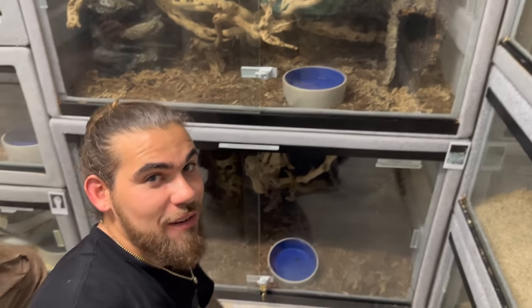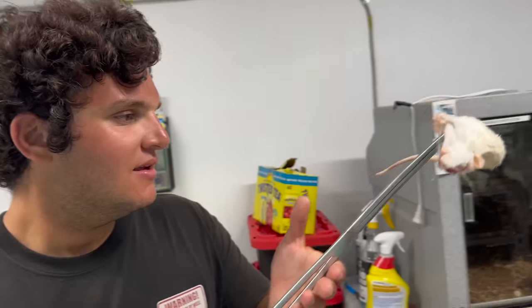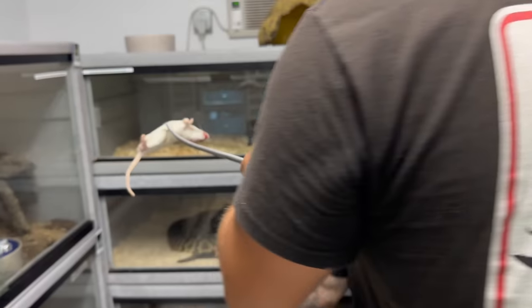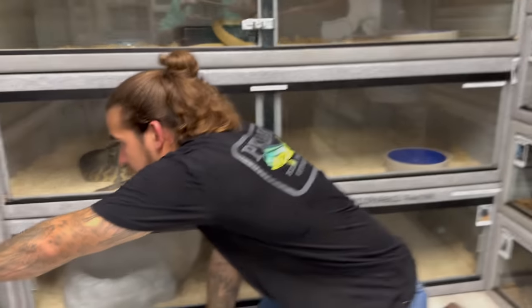All right, guys, so the next snake we're gonna feed today is a Mangshang viper. You guys already know my hands down favorite venomous snake in the world. All right, now be extremely careful. Out of all the venomous snakes in this room, these are the fastest striking snakes out of all of them. So just keep that in mind when you're feeding this.